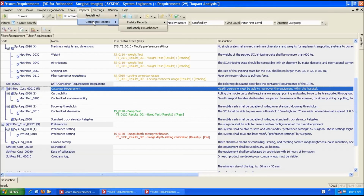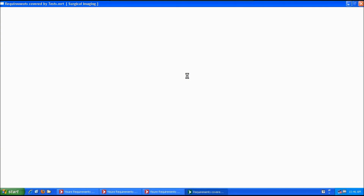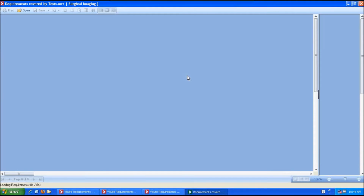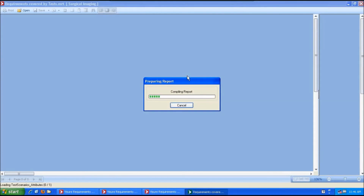Traceability reports are also key. Let me just display the requirements covered by test report. This kind of report is really useful to quickly identify the implementation progress of the project, or maybe the impact of a change or missing relationships. The traceability metrics are key to ensure project success.